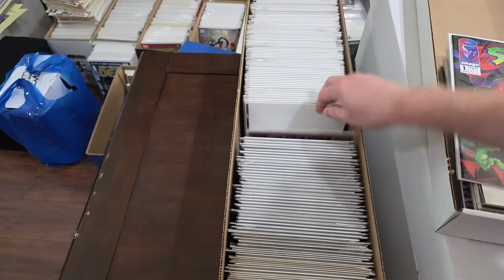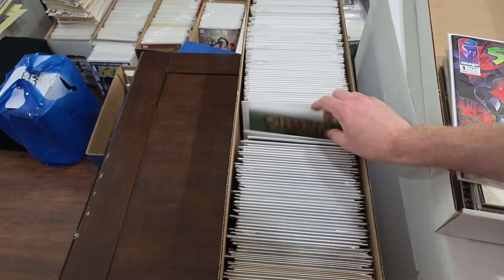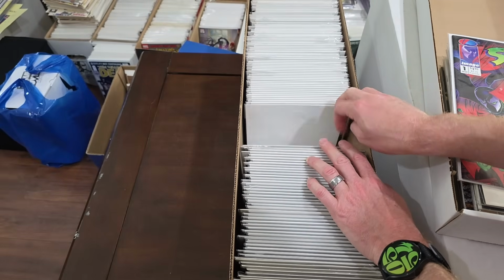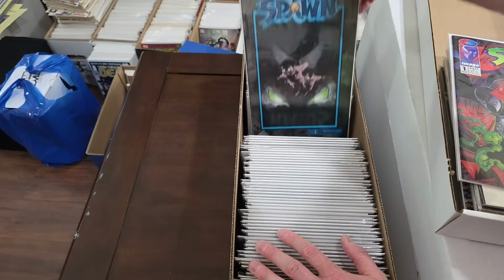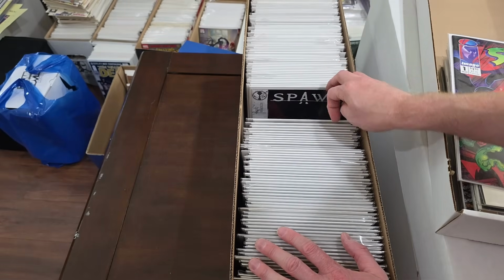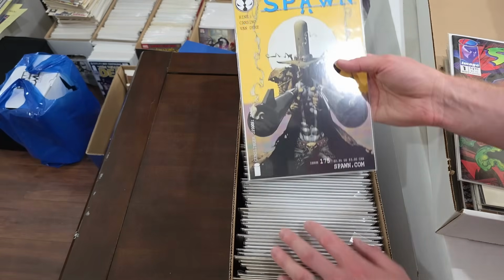What are we at here? 135, 139. This stuff is so good. I mean, everything you see here will be available at Terrificon. It'll all be Mylar bagged. It will all be priced. Where are you? I gotta find, and I know I should know this number, but I must have missed it. I'm looking for... I definitely missed it. Oh no, I didn't. Bang.